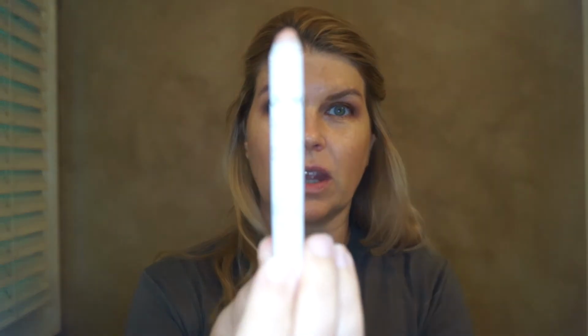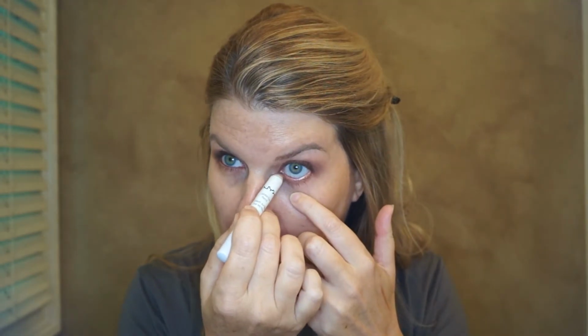I'm gonna put a little bit of liner in my lower lash line, and I'm gonna use this jumbo eye pencil. This is in the color Sparkle Nude. And so this is just a way to brighten up that lower lash line. I'm just gonna put it right here in that waterline, just a little in my inner corner.